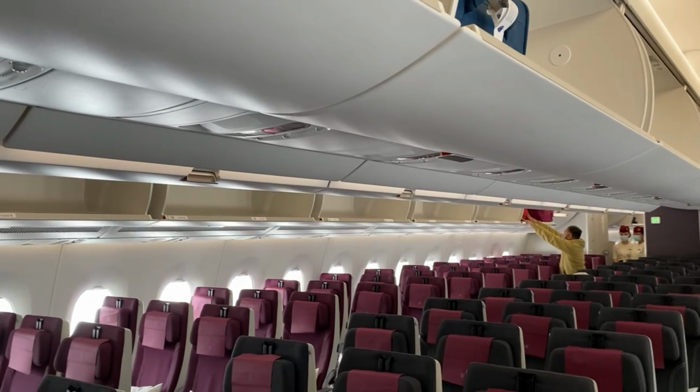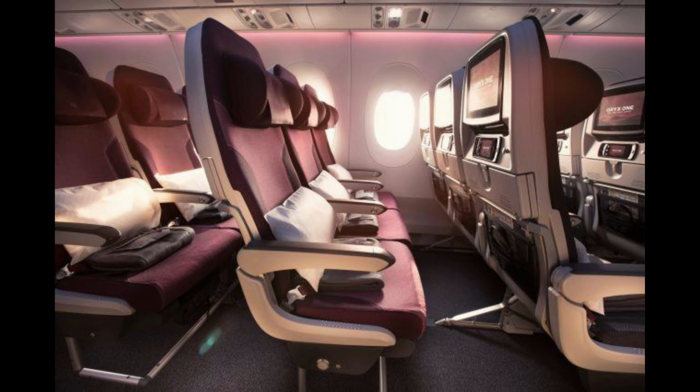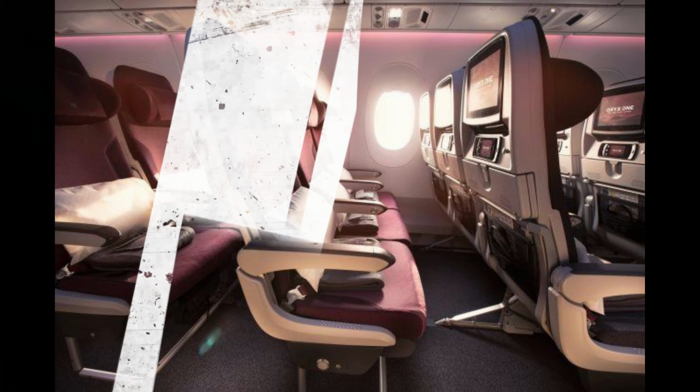The A350 economy class is a 3-3-3 layout. I was a bit leery when I got on. The seats look pretty thin, but I was pleasantly surprised by how comfortable they are.